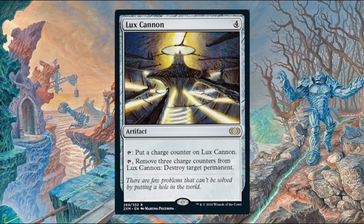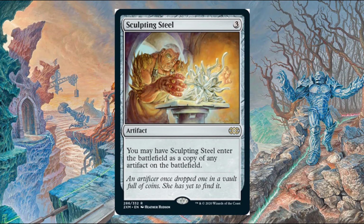It actually was mythic there, downgraded to rare here. It is in Commander builds like Kozilek, the Great Distortion and Atraxa, Praetors' Voice, for example. Sculpting Steel, there's a little value behind this one.